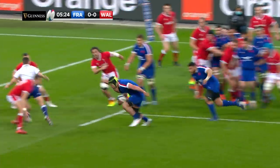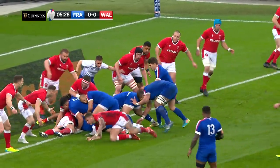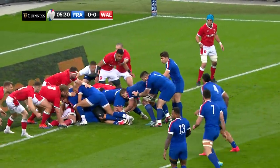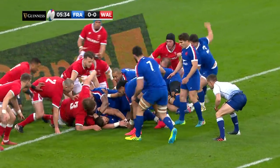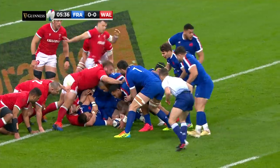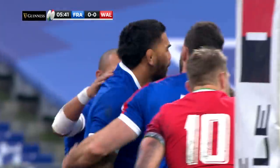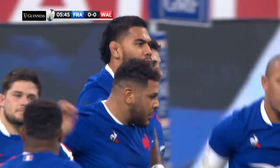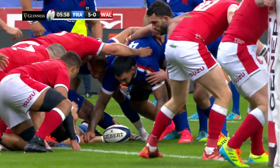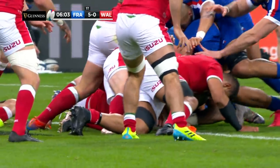It's there, and around the corner they come once more. And are they going to get there this time? Oh. Just held up. Where's the ball? It's there once more for France. Taofifenua, yes! Oh. He's got there. What a start for France. The big man from Toulon, all 6'7" of him, stretched out and dotted down, and the referee in no doubt.